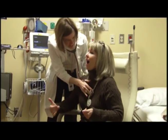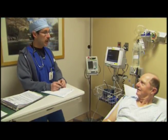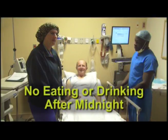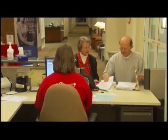A physician, physician's assistant, or nurse practitioner from the surgeon's office will check your history and test results. You will have the opportunity to ask questions related to your surgery, and you may receive a physical exam. An anesthesiologist will meet with you to discuss your anesthesia case. Please remember, you cannot eat or drink anything after midnight on the day of the surgery. Also, before coming to the hospital, leave all personal belongings at home, including money and jewelry, and all rings, including your wedding ring.